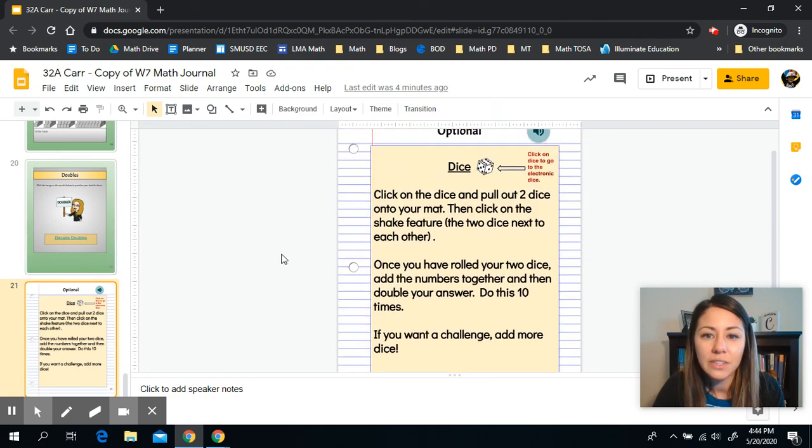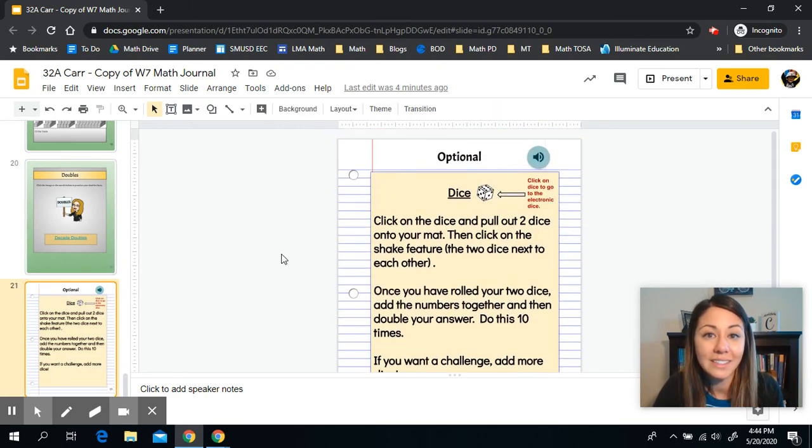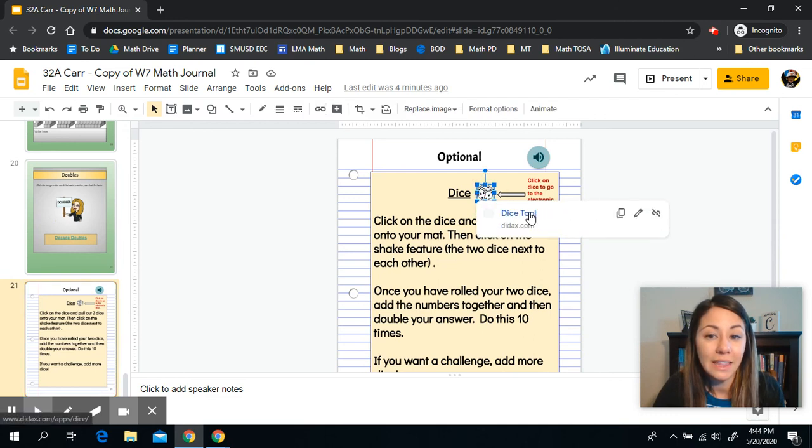Another optional game is to play the dice doubling game. Remember, you click on the die to get the link, and then you can drag 2 dice onto the screen or 3 for an extra challenge.